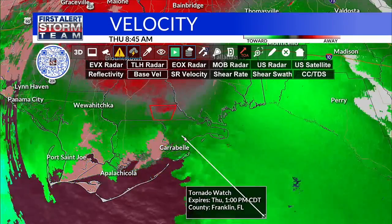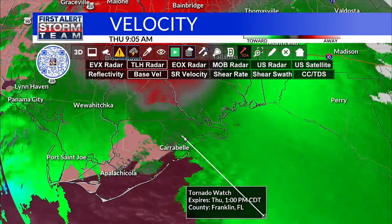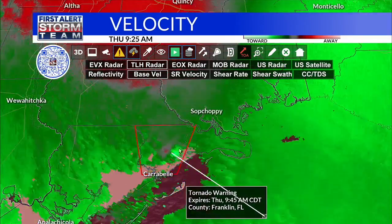But this one has been doing something different for us. Now it's been broadening and now it's tightening back up, and a little bit of lightning there. We haven't had a whole lot of lightning within these cells for today. So this system does seem like it is tightening up for us. So we're going to keep a close eye on this.